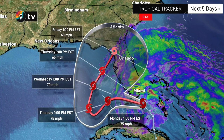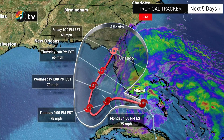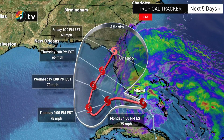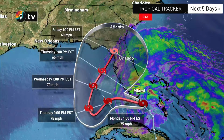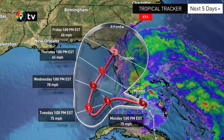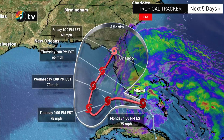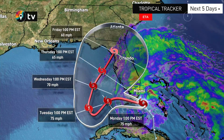So the reason for this tilt towards the southeast is because of a low pressure system in the upper atmosphere that is formed over Cuba. That's kind of influencing Eta's path, taking it down away from the track, and then that whole system begins to move on a northeasterly path. So that's why we see that cone redirect back towards the peninsula of Florida.